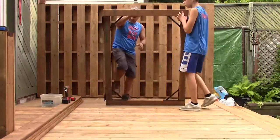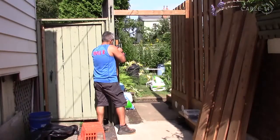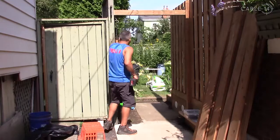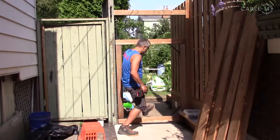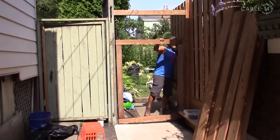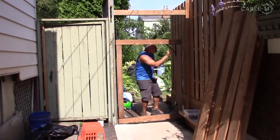Now, if you want to mount the box or the frame that you've just built, you want to make absolutely certain it's plumb. Fasten all through all the holes. The hinges have all the holes in them. And then as I'm doing now, I'm double checking, making sure that everything's been fastened.